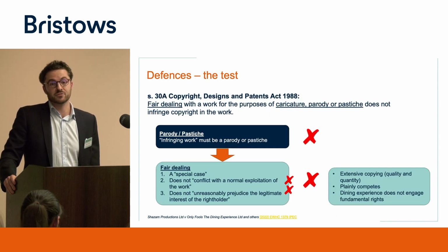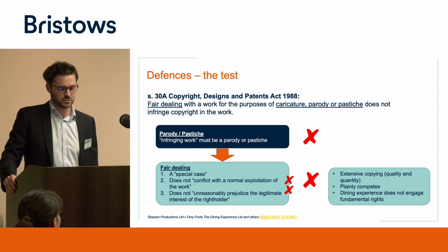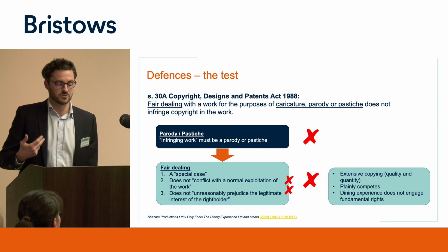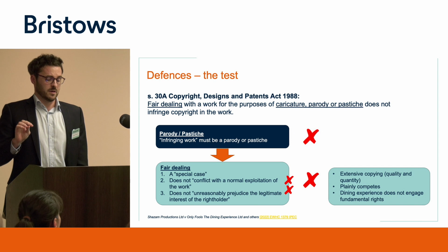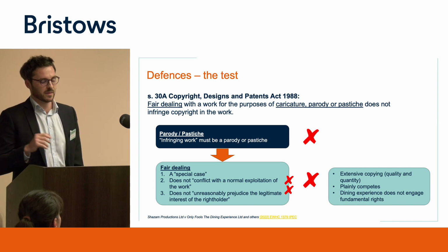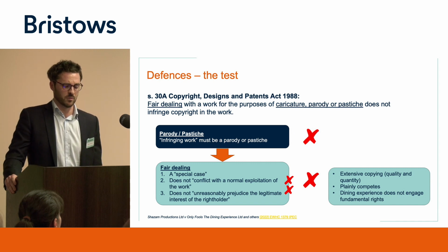So the defendants then had to rely on Section 30A of the CDPA, and they had to claim that the dining experience was a parody or a pastiche. And to satisfy 30A, you need to show 2 things. So first of all, that the infringing work, let's call it, falls within the definition of a parody or a pastiche. And then secondly, you need to show that it satisfies the fair dealing requirements.